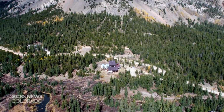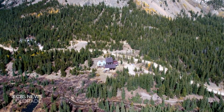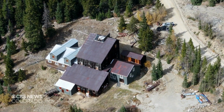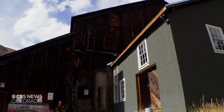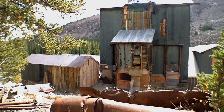Remnants of this rich mining history dot the landscape throughout Colorado's mountain towns. The building itself adapted with different milling technologies. New equipment was brought in, wings were added. The Paris Mill in Alma, Colorado stands out as a gem among those remnants.